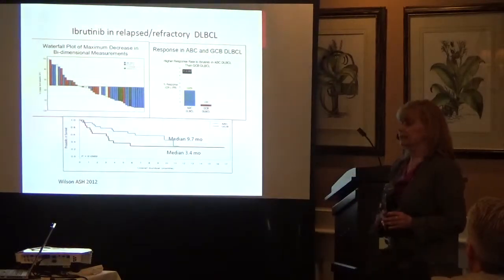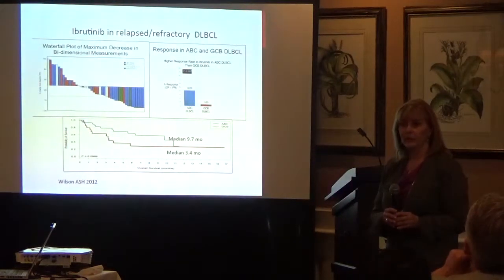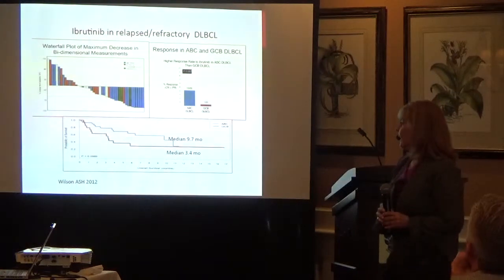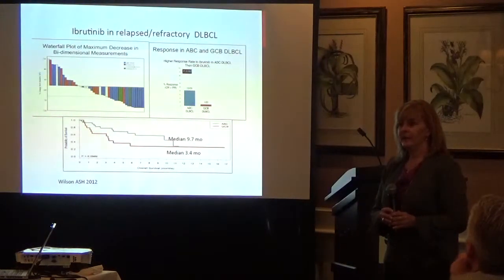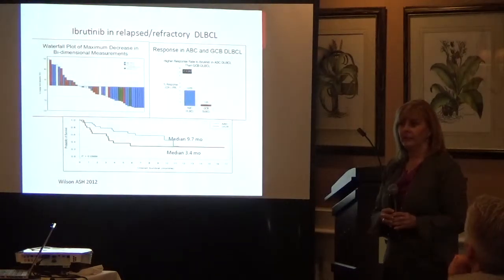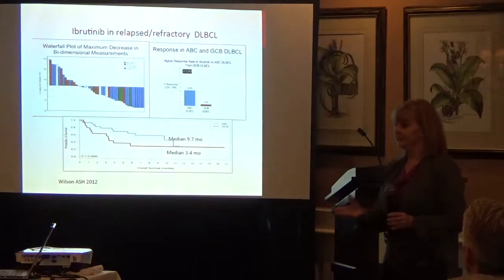Now, ibrutinib is not currently approved for this indication, but I think they're going to be trying to get that approval probably over the next year. And it's probably another thing we want to try to hone down on the patients who are going to be able to respond to these treatments so that we don't use them in patients who we know aren't going to respond. Next slide.